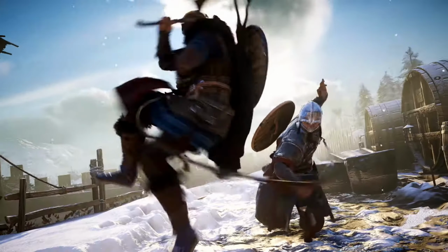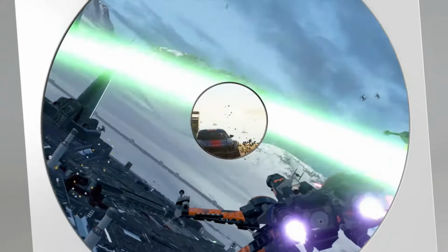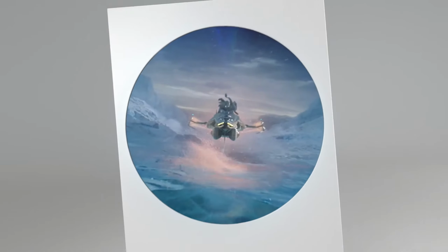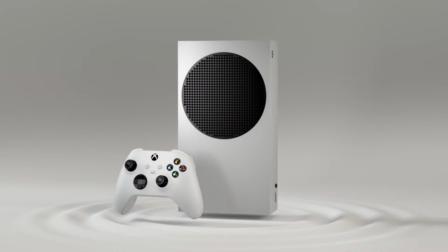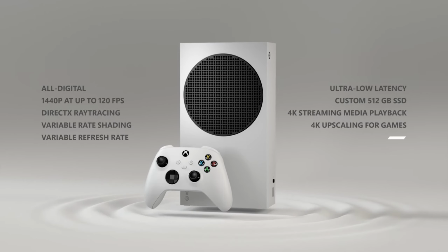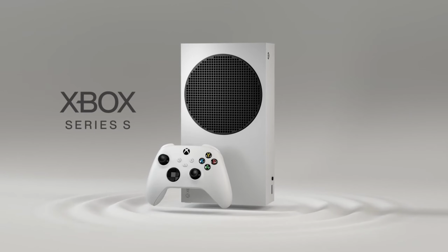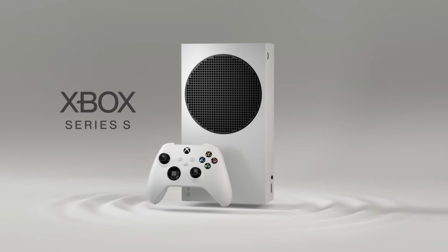I think 299 is a fair price to ask. It's a new console, it's new tech. It's only arguably a fifth more expensive than what you could buy an Xbox One S for six or seven months ago, or like the current stock even now. I'm sure you'd still get it at that price. So I think that's fair.